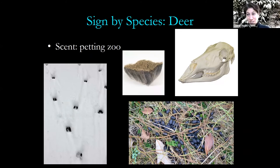So our first species is one of the most common on the islands that you will find sign of. And since deer are usually found, not necessarily in large groups on the island, but usually in groups of a few, couple animals, their sign is pretty obvious. They're also very large organisms. What I'm gonna show you in each slide, they're all gonna have the same basic characteristics.